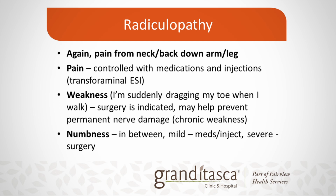Numbness, in the sense of sometimes it tingles a little bit, is also something we can help. Numbness, where I can't feel it when I put my shoe on, is a problem. That's really severe compression of the nerve, and it's often related to weakness. When I walk, I actually drag my toe, or when I pick up a pen, I can't use it the way I used to. And for those patients, sometimes a sooner rather than later surgery is the right thing to do.